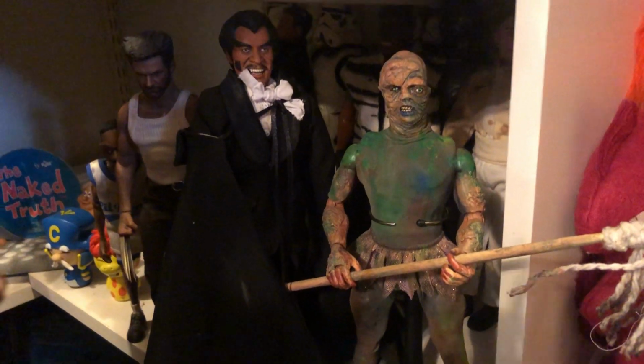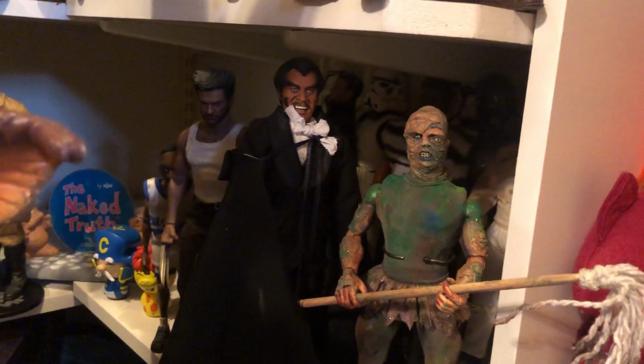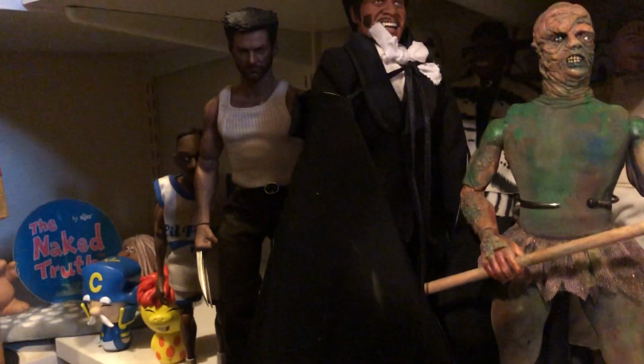Here's Blackula. This is like an Amok Time, a store in Long Island that actually has its own toy line. And they make him. And there's a Wolverine from Wolverine Origins. Not the best movie, but a cool figure. Little Penny.